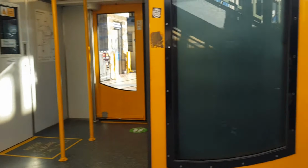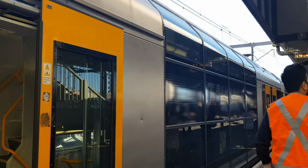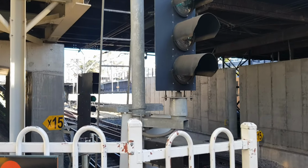About to depart, back to Central and then going back to Hornsby. Tangara, T30 and T4 now departing platform 1 for a service to Central and then back to Hornsby.